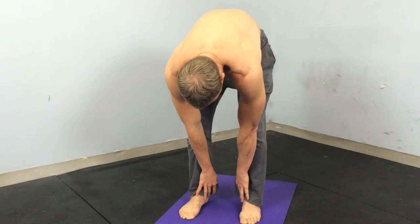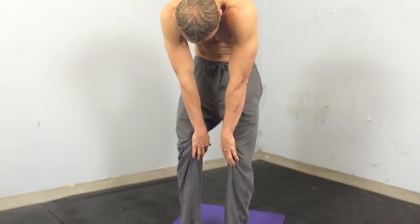Good. And so as you come up, you're going to round the spine, tracing the inner thighs, coming up one vertebra at a time. Good. So moving on to the next exercise, we're going to do what's called spiral squats. And this is kind of a fun one.